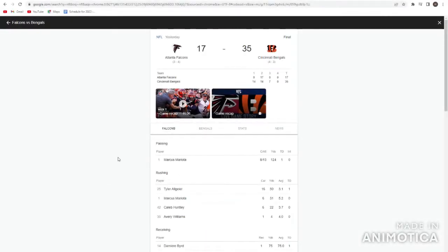And in Cincinnati, boy, the Bengals just lit the doors off the Falcons. 35-17 win for them. The Bengals only scored a touchdown in the second half. It was really uneventful in the second half. It was really just a Bengals defense sitting back and making the Falcons throw it. But yeah, second quarter was absolutely wild.